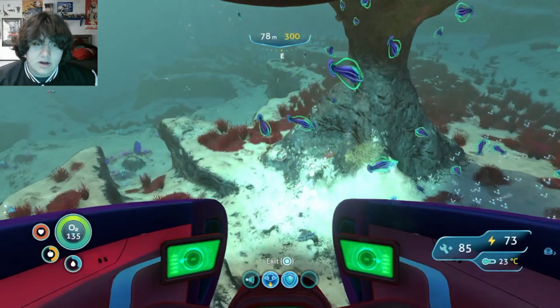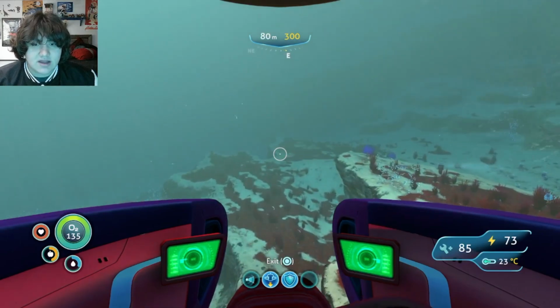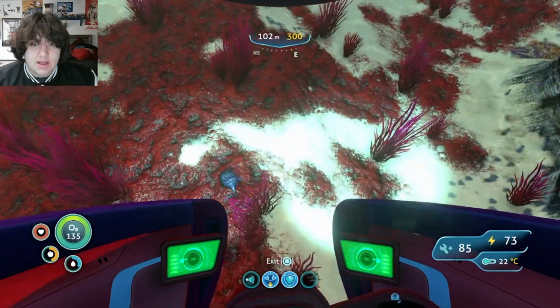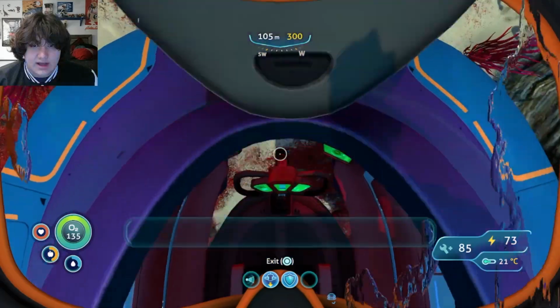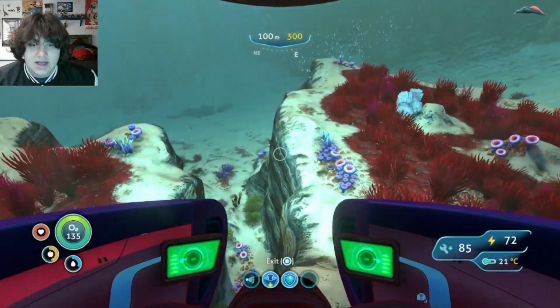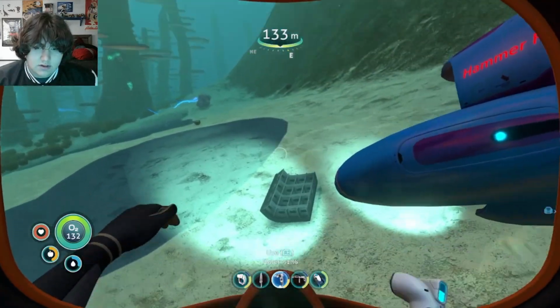So I'm gonna go to where I found one bridge fragment, which was in the last episode, I think. I can't remember. I don't even know if I showed it, but it is in the mushroom tree biome, and I want this egg because I like the sand shark, and I need to learn how to hatch the eggs because I have that really cute one still. What's this? Hello. What are you?